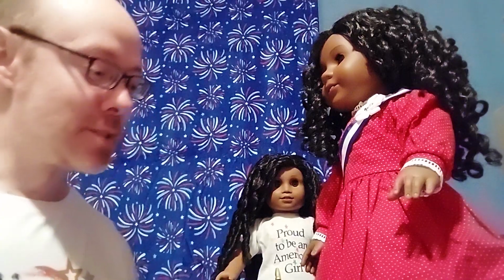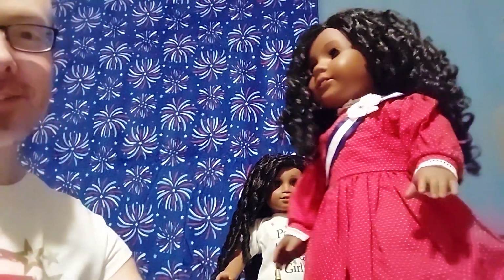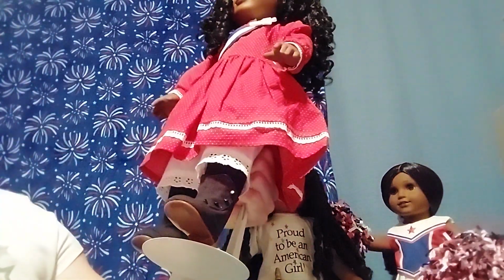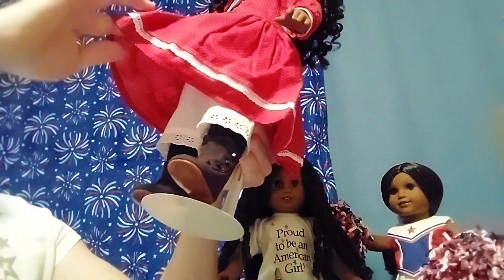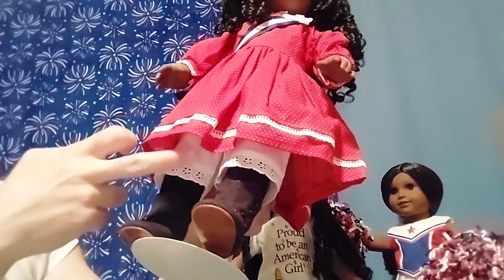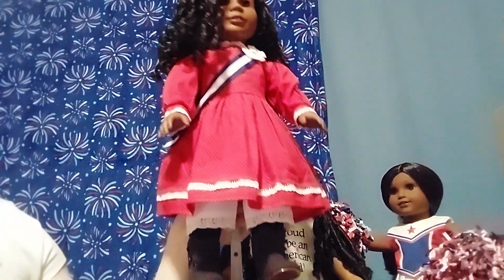Anywho, so yeah, while I was paused and I tried it on, I actually decided to throw Addie's stuff on. So I guess it really didn't matter if I had the black stockings or not, because her pantaloons actually come down to her boots anyway. But I did put Samantha's black stockings underneath it just to finish it off like it would normally be. And then the pantaloons, so you can see it under the dress.